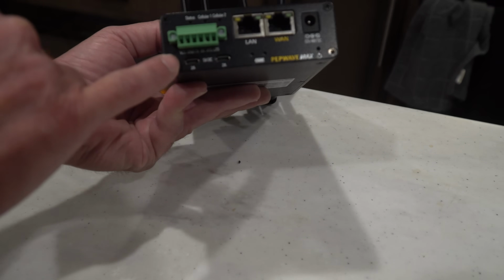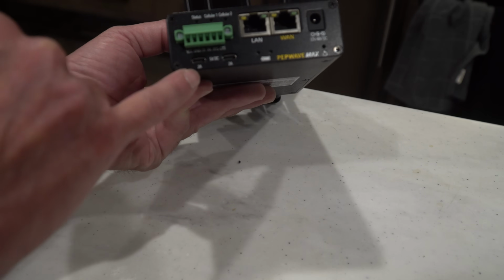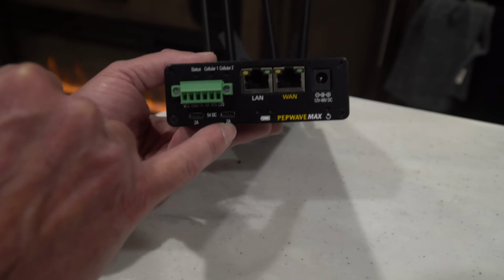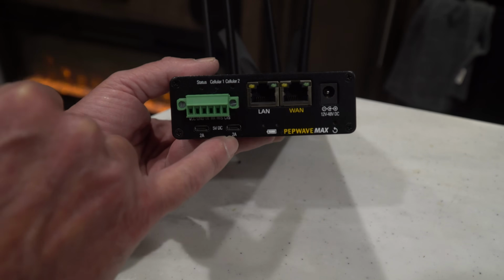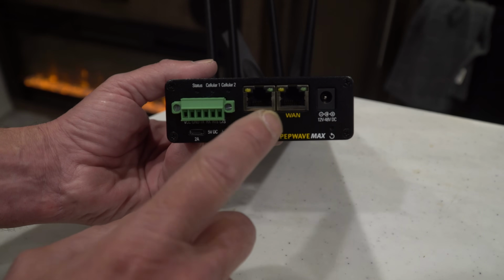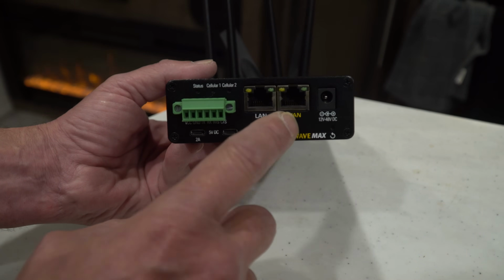What we choose instead to do is we run off our 12-volt system for boondocking, but we do so via these 2 micro USB ports down here. We just plug those into USB ports that we have available in the RV, and that provides us with 12-volt power for this router. There are also a gigabit LAN port and a WAN port.